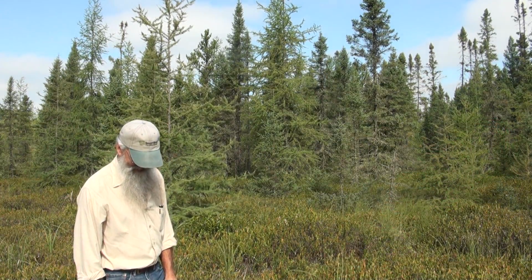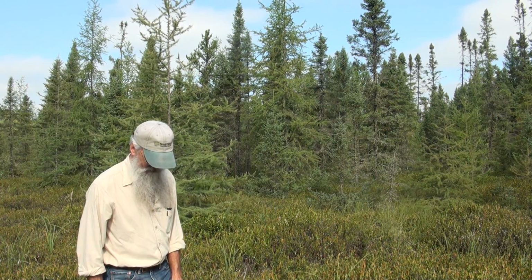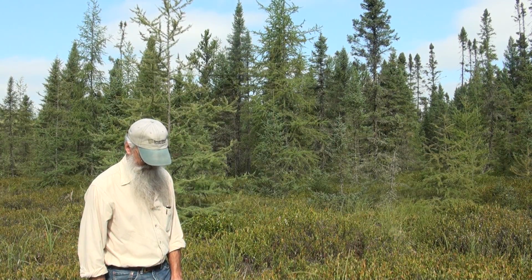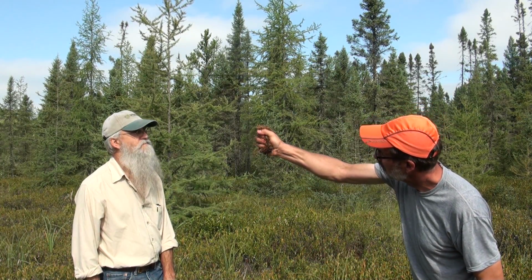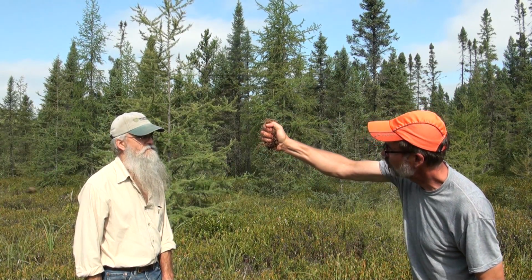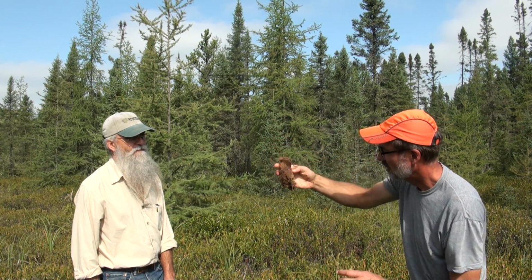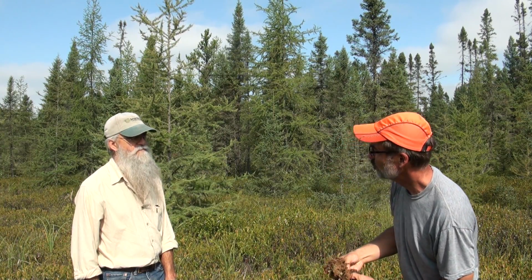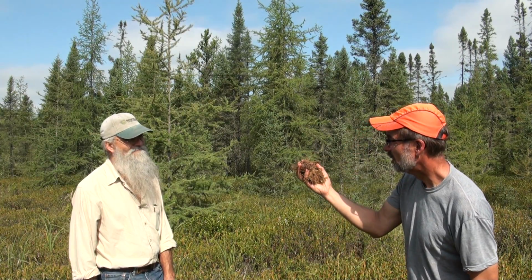So sphagnum's here, and this stuff grabs the moisture from the water table, and if we dig down, there's two things we notice. One, there's lots of moisture that we don't get in an upland site or even in a mesic hardwood site. The other thing is, it's cold.